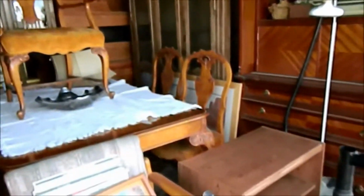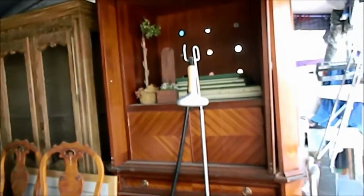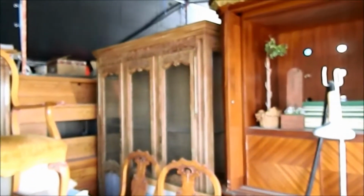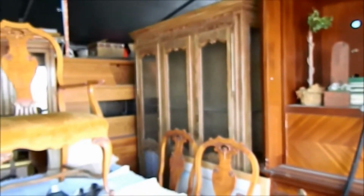Look at this furniture he has at the swap meet. This is from somebody's house. Look at that entertainment armoire. And look at that buffet cabinet back there. Look, dining room china.